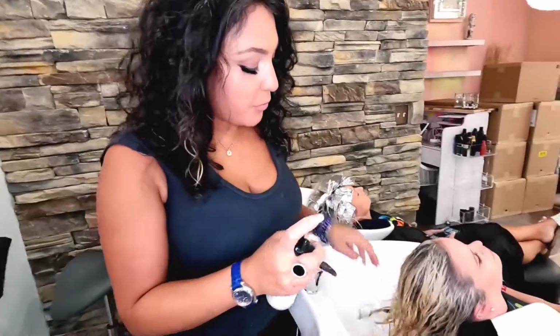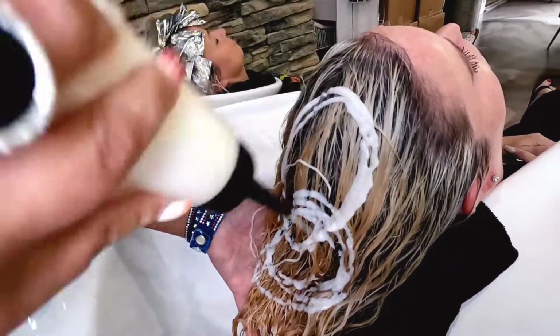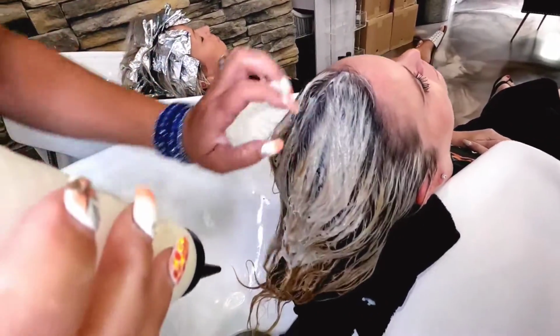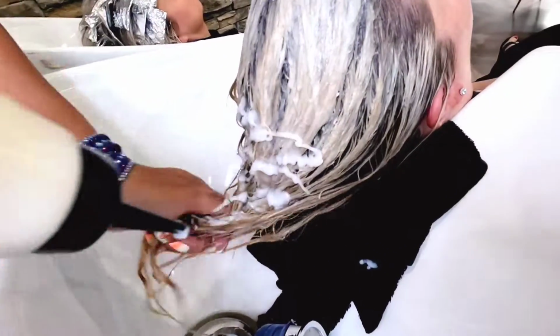Okay, so I'm gonna put in all over gloss, and I'm actually gonna put this from root to end. She doesn't need a shadow root. I'm gonna just gloss her all over. This formulation might even bump her root just a little bit, which is exactly what I want.